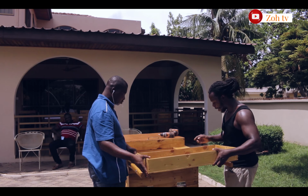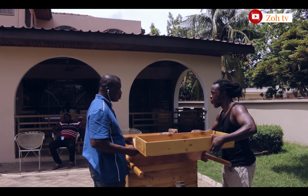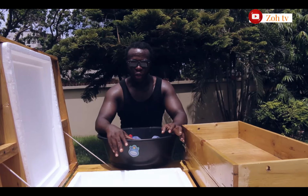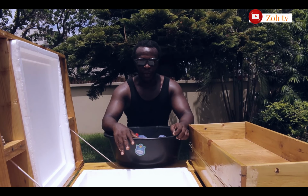It is not only a bar that takes on beer. No, it's a full bar that does everything, from cocktails to juices, to wine, to whiskey, to beers and everything.